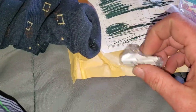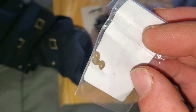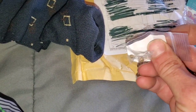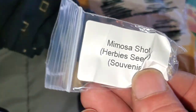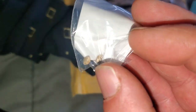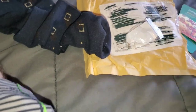Oop, can't get that in focus. We also got some Apple Betty. Oh, another three pack. And we also got, dun, dun, dun. I believe these are all feminized as well. What do we got here? Some Mimosa. Got three in there as well. So definitely excited to get these.